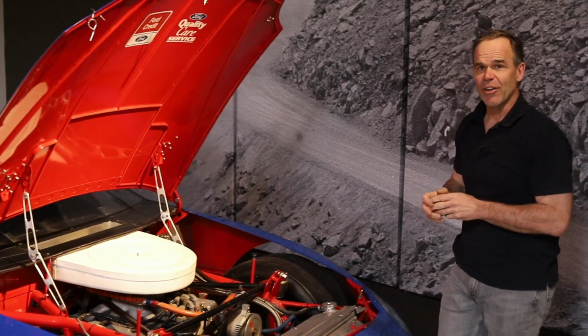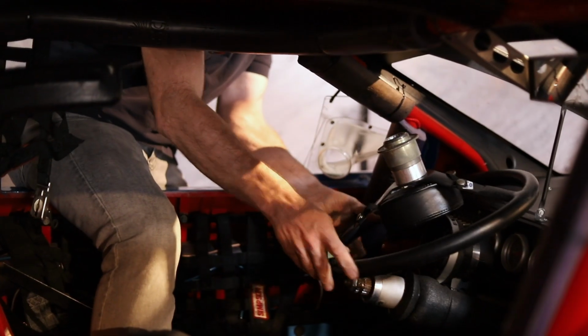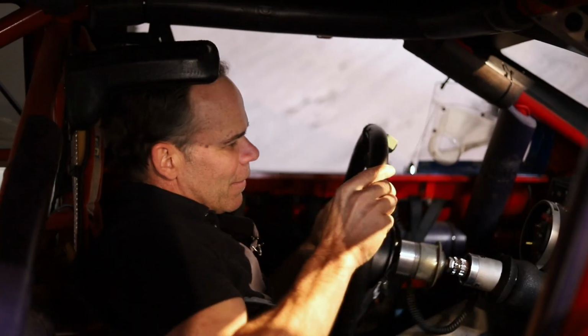It's got power steering, so it's relatively easy to drive, and the car is super safe. I mean, look how this car is built. The thing is like a tank. So I'm going to fire this thing up so you can hear just how crazy this thing sounds. The one downside to this car is it's a little awkward to get into for the average guy. But once you're in, super comfy, you feel really safe, and they're a ball to drive.